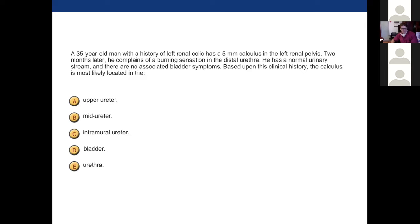A 35-year-old man has a 5-millimeter calculus in the left renal pelvis. Two months later, he complains of a burning sensation in the distal urethra, normal urinary stream, no associated bladder symptoms. Clinical history: the calculus is most likely located in the upper ureter, mid ureter, intramural ureter, bladder, or urethra. Unlikely E, because he's got... I would probably say.